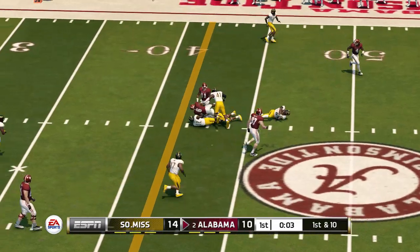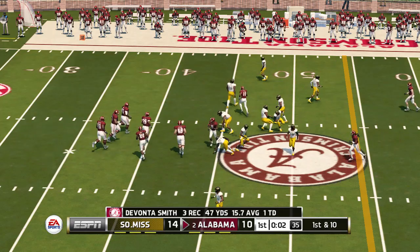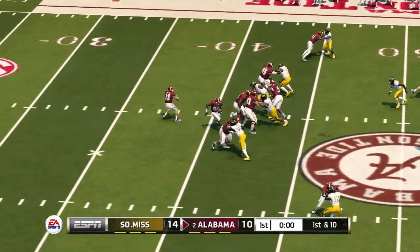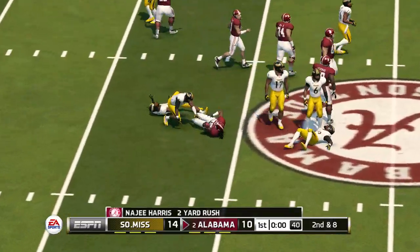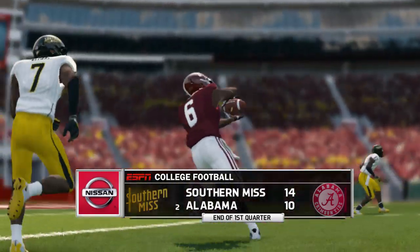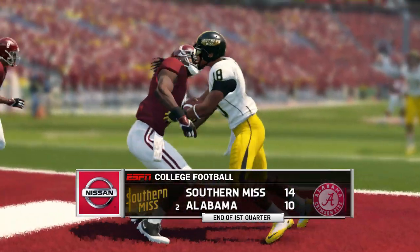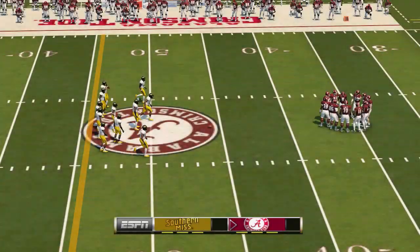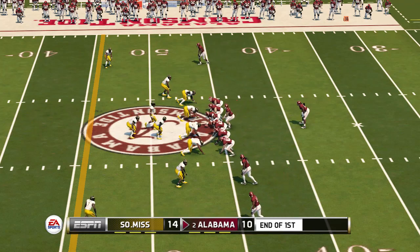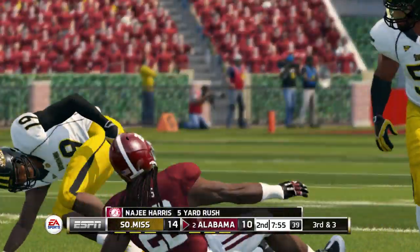Catches it, and he's looking for more. And he's tackled around the 44-yard line. He makes it out to maybe the 46-yard line. The scoreboard lit up in that first 15 minutes. Southern Miss leads 14-10. Set to resume action here in the second quarter, and we've got a tight ball game. Harris on the give. And he's tackled after positive yardage.